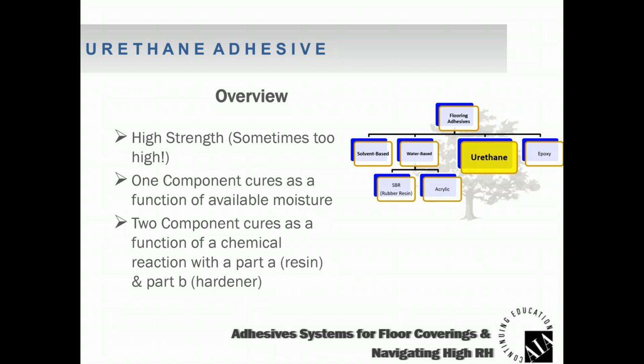You commonly see urethanes used for adhering wood flooring, engineered wood plank, and wood moves with traffic and moisture, changes in temperature and humidity. Some of these adhesives of yesteryear were a little bit too strong and couldn't move with how the wood flooring and the wooden subfloor was moving with foot traffic and changes in temperature and humidity, and contributed to problems.